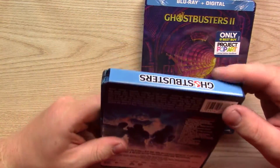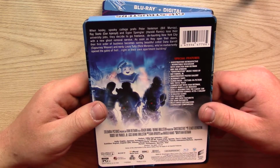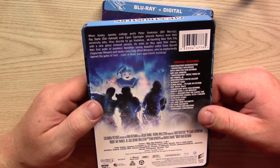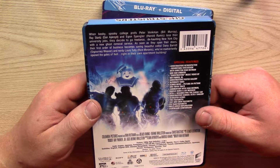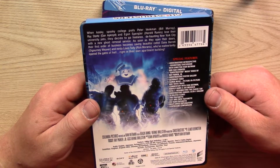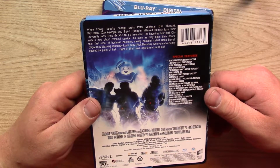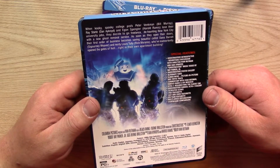All right, so here we have Ghostbusters 1. When kooky, spooky college profs, I'm assuming short for professors, Peter Venkman, Ray Stantz, and Egon Spengler lose their university jobs, they decide to go freelance de-haunting New York City with a new ghost removal service. As soon as they open the doors, their first order of business becomes saving beautiful cellist Dana Barrett and nerdy Lewis Tully, who've inadvertently opened the gates of hell right in their own apartment building.